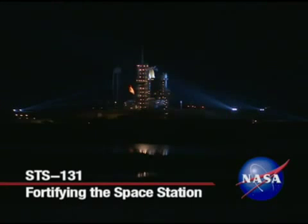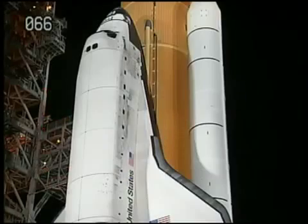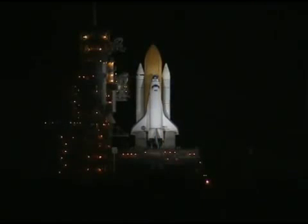Bathed in a blaze of xenon lights, Space Shuttle Discovery waited in the early morning darkness on Launch Pad 39A at NASA's Kennedy Space Center in Florida, ready to lift off on the STS-131 mission to the International Space Station.